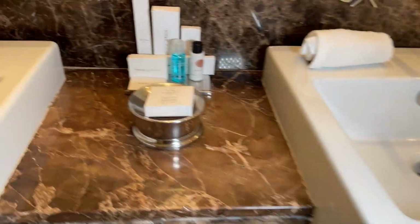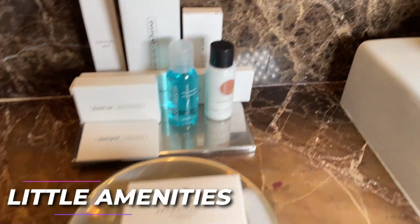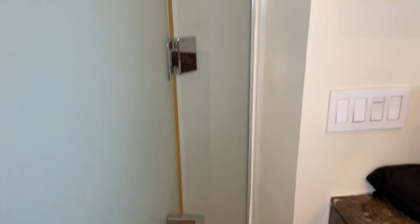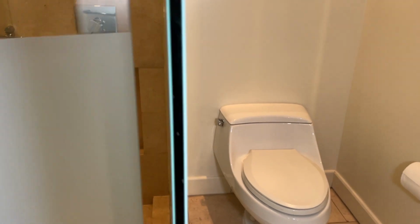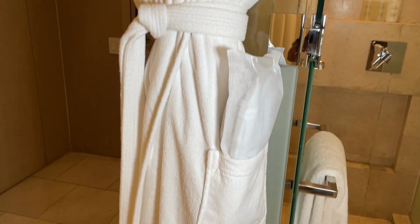Very thoughtful. Tons of little amenities: dental kits, shower caps, sewing kits, mouthwash, lotion, soaps, multiple towels, hand towels, washcloths, drinking glasses, hair dryer, tissues. Coming over to this section, you can see the entrance to the water closet. There's the toilet, and to the left of that immediately is the shower. The shower opens inland. You can enter the shower. There are very large amenity bottles, more soap, more washcloths, a rain shower head. There is a robe with slippers. Overall, the bathroom is fully stocked.